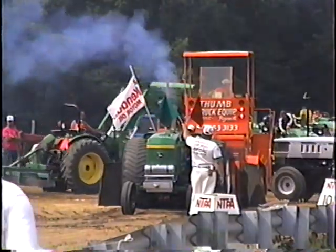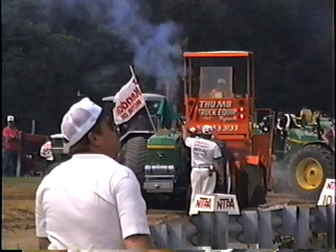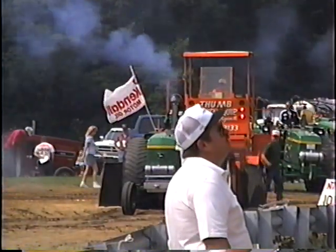I think they got jackets and hats, NTPA pins, all kinds of stuff over there. 272.9.